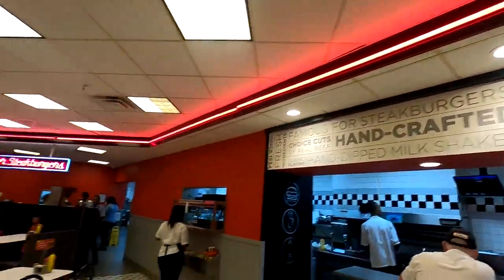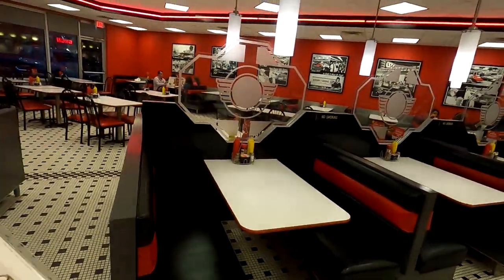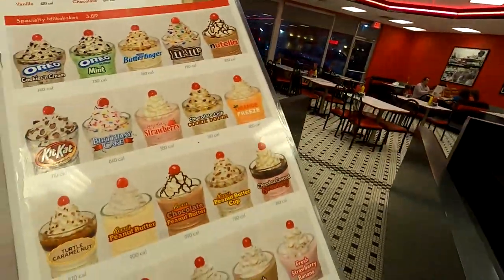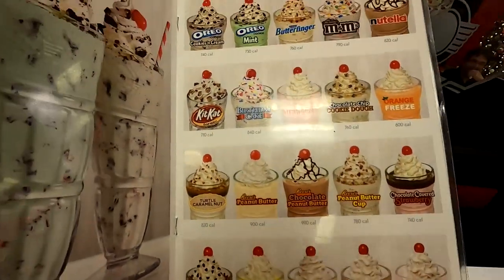Look at those headboard lights, like this "famous for steak burgers" up there. Definitely enjoy the design of this place, makes you feel like an authentic diner. But I'm excited to try some more of those shakes in the future. These shakes are going to be delicious, I hope.